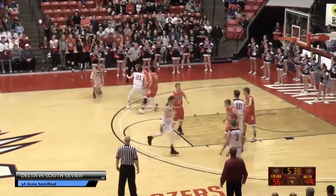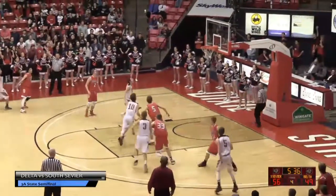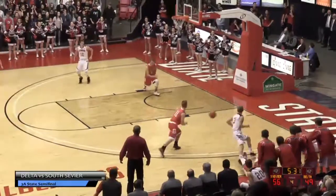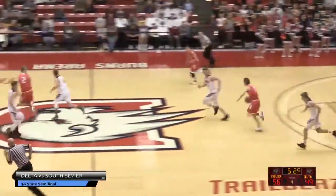Left side, high Barton. He'll come off the screen, step back. He'll launch the deep three, short off the rim. Rebound underneath, knocked it back. Nope, on the floor still, diving forward to Springer. He'll save it into Jamin Brough. Delta coming the other way.